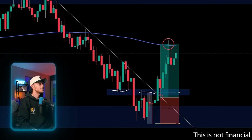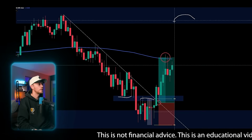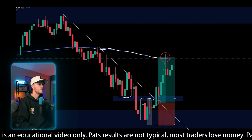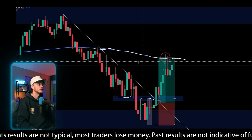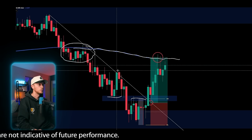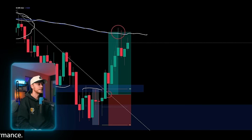Now, as for my take profit, look, I didn't take profit at resistance. Why? Because we had this moving average. I did this live on stream. I said maybe we're going to respect that moving average. Why? Because we respected the moving average right here with recent price action, and that's exactly what happened.